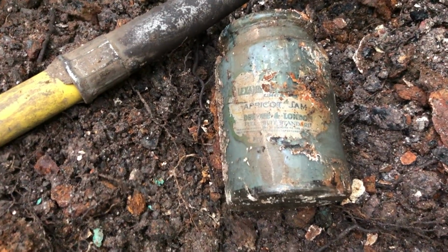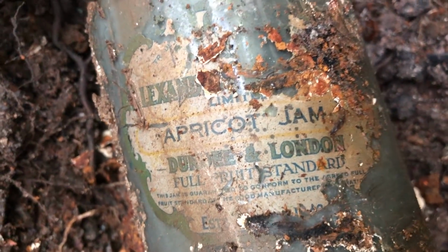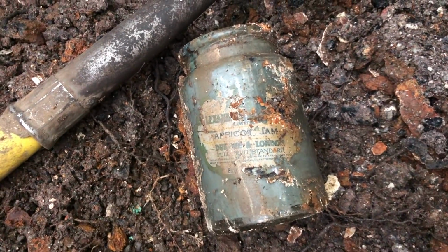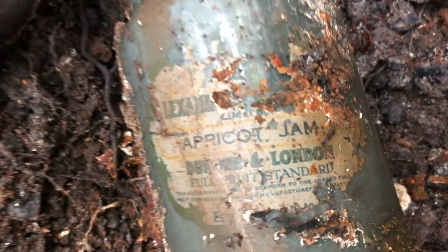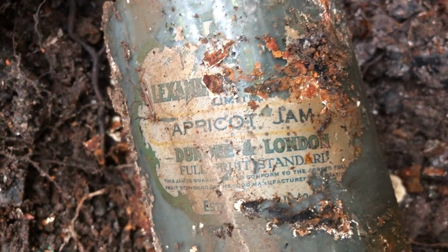Just a jar here, but look at the label. It's pretty amazing for this tip to see that. Nice. Apricot jam. Made in London.